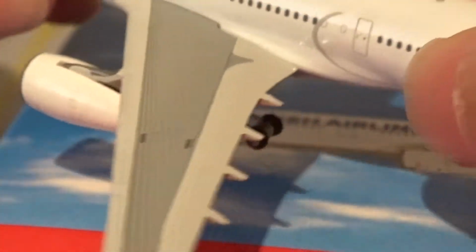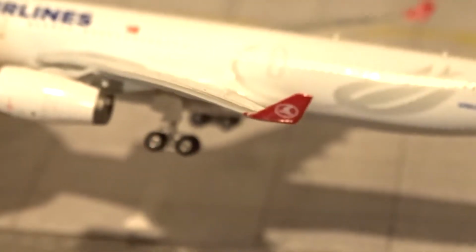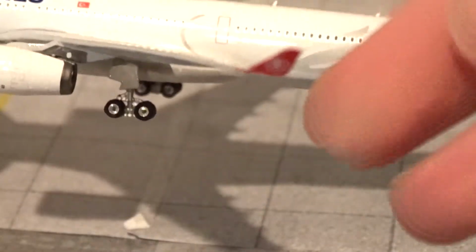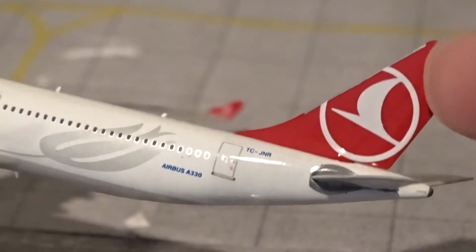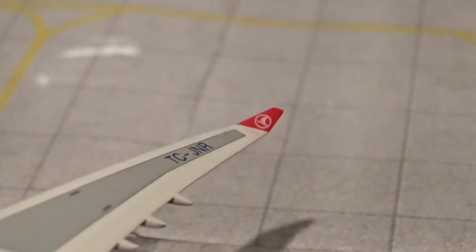And then here's the wings, which are fairly good, pretty basic. The winglets, of course, have the Turkish Airlines kind of signature kite logo or whatever. I don't know what it is, actually. I keep forgetting what it is. But if you know what this Turkish logo is, let me know. It's like a kite thing. It's on the outside and inside of the winglets there.